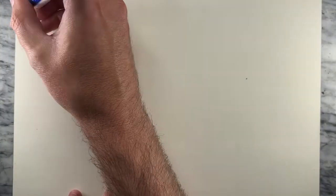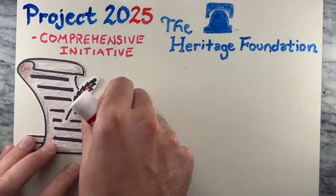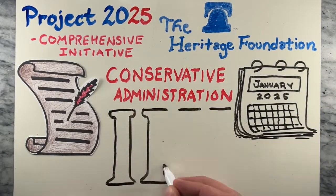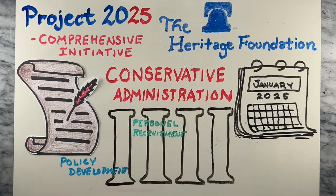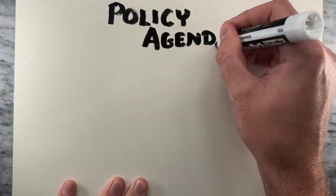Project 2025, led by the Heritage Foundation, is a comprehensive initiative designed to prepare for a potential conservative administration starting in January 2025. It is structured around 4 main pillars: policy development, personnel recruitment, training, and strategic planning for the early days of the new administration. Here's a more detailed breakdown of each component.